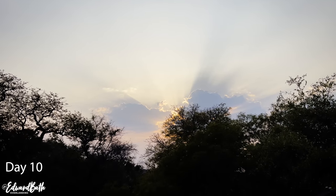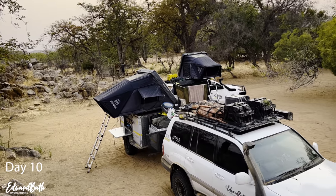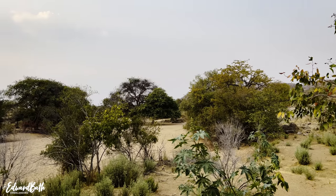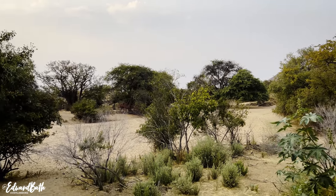The Van Zyl's Pass community campsite is a stunning campsite located at the summit. It didn't have any running water, but this wasn't an issue for us, as our vehicles are built for this. Hardly a word is said in camp after the long day yesterday, and for what's to come today.